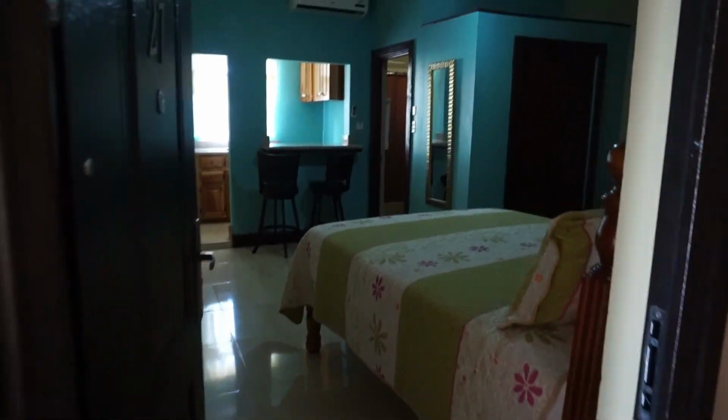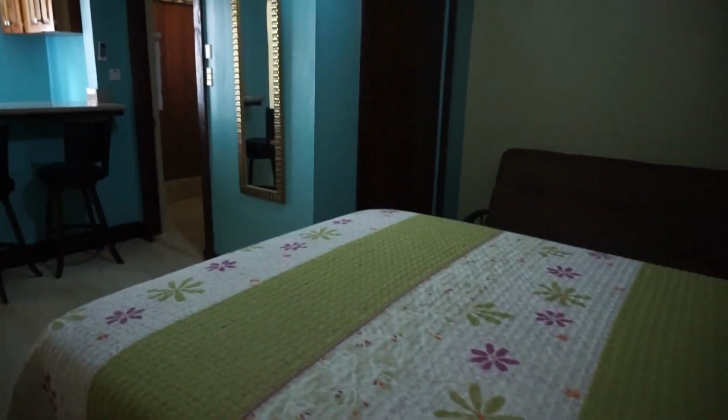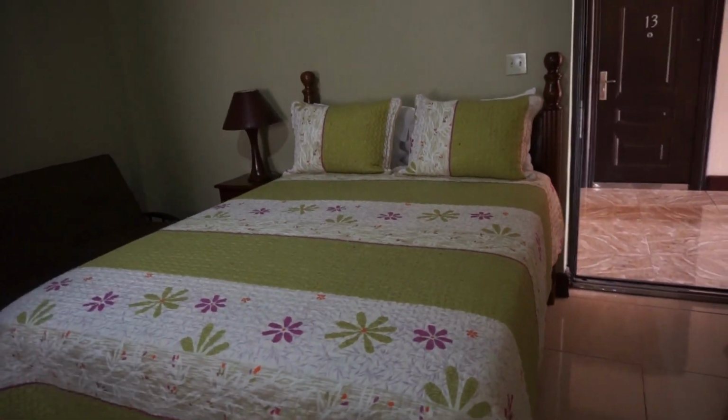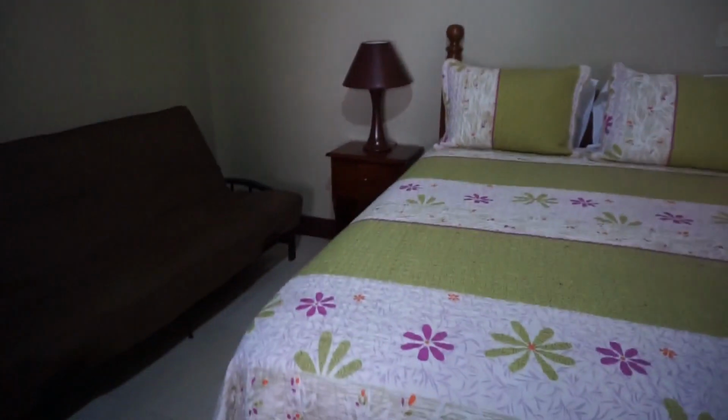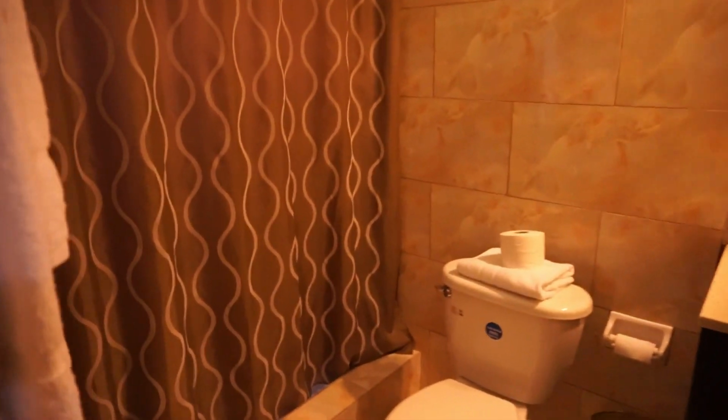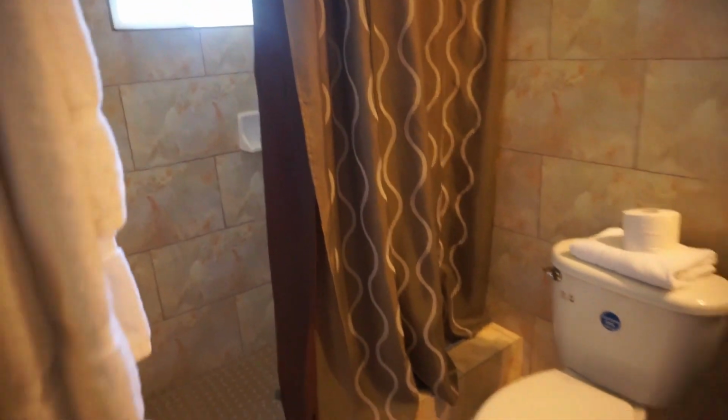So here we have another suite, a queen size. If you don't want a double bed in your room and you just want one bed, then that's fine. We have that as well. Over here we have a lounging chair where you can relax, enjoy, read, if you don't want to be on the bed. Again, the bathrooms are amazing, very clean. We have standing showers. I love the tiles. The tiles are so beautiful.